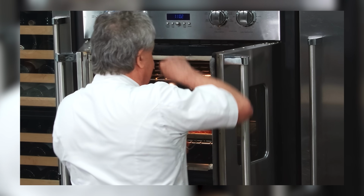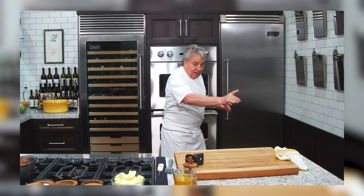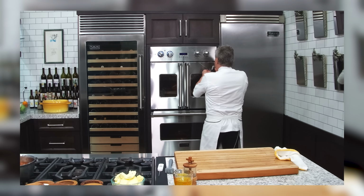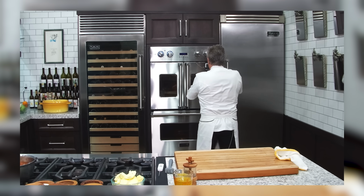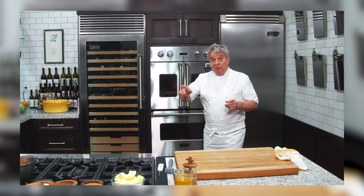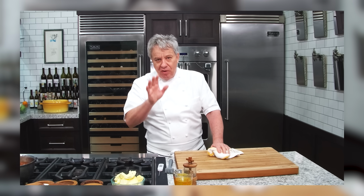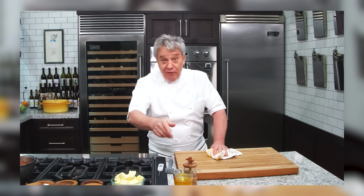This is really a simple technique, my friends. Get the thermometer right there, plug it in. The alarm is set up. It's 250 degrees, and the alarm is set to warn me when it's 117 degrees, so I've got a few minutes to make sure I'm comfortable. That's all there is to it, folks.